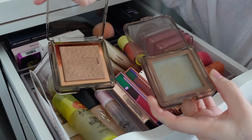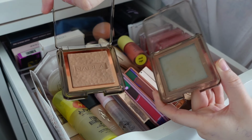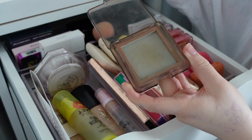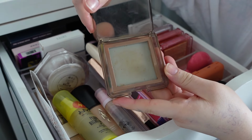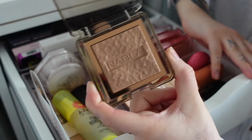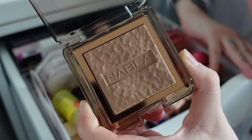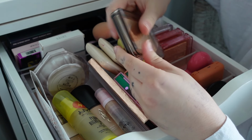These powders from Nabla are basically a baked gelée formula, and they're pressed on a waffle pan. So I literally removed the waffle pan, scraped all of the product into the middle and then used the rest of it. I completely finished this one. I never normally pull bronzer into my Shop My Stash because this is the only one I use, but I thought you guys would like to see the fresh new one that hasn't been touched yet. It's just so lovely.